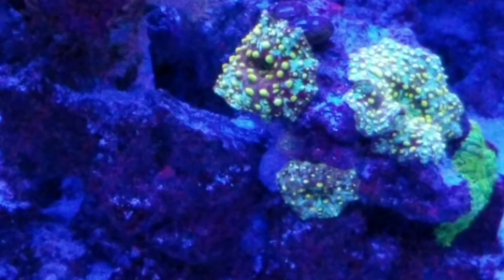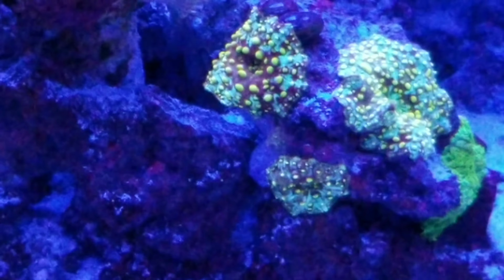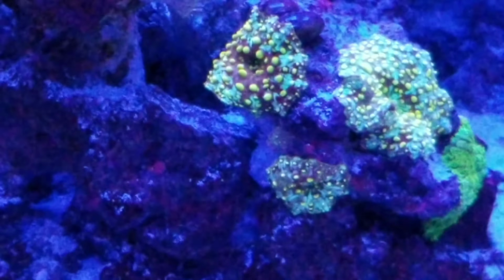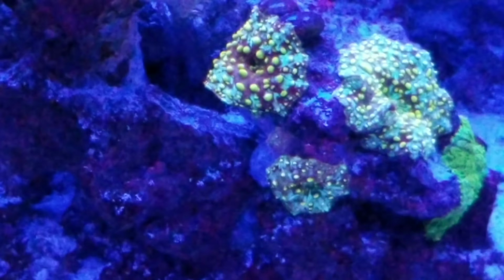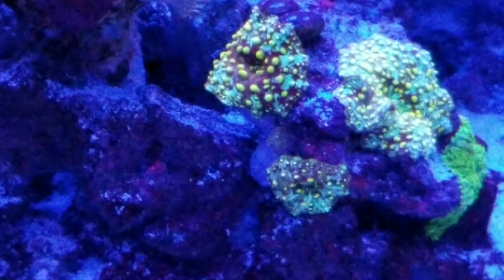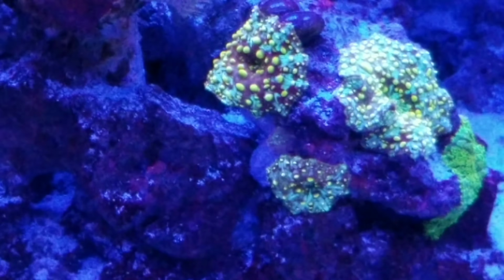This is the mushroom I was talking about on the live stream with Billy Pipes. I bought one at Reefco, or Ocean Gallery, and now I have many of them. And you can see it's just a very interesting color. So I gave one to Billy, because he's my bud.